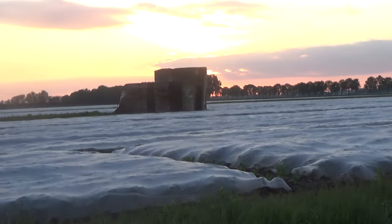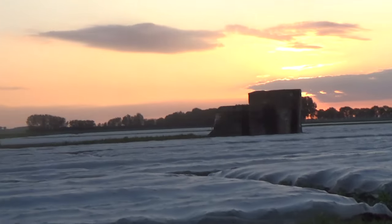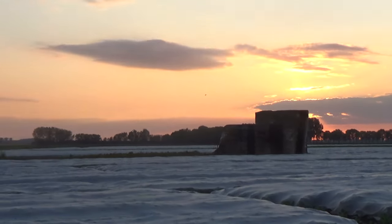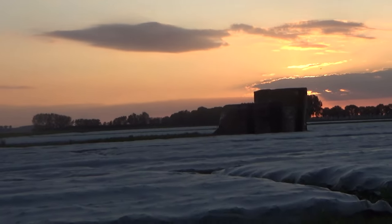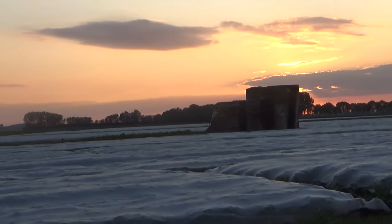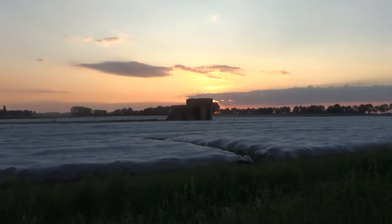So I'm going to check if Vesuvel still wants to visit those two bunkers here. If not, then we'll probably just end this part of visiting bunkers, because we have two other World War II locations to visit. Okay.